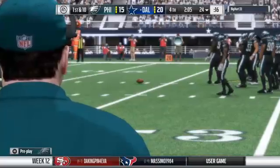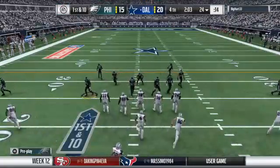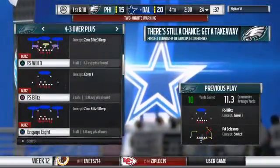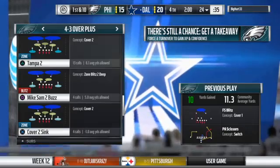Getting late here in the fourth, and if this team has any chance to win this football game, their defense obviously needs a stop here. Time for a break. We'll come back for the electrifying conclusion after this.